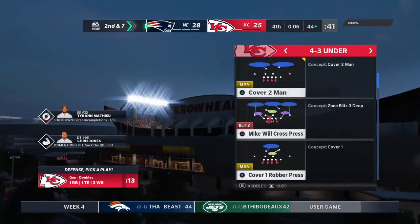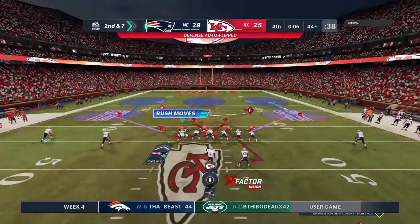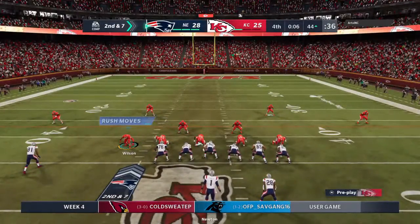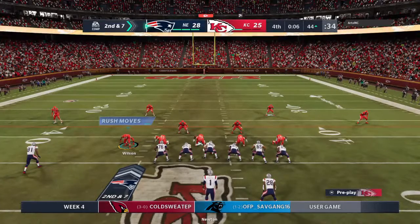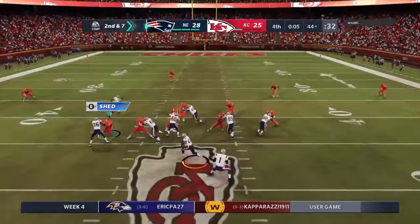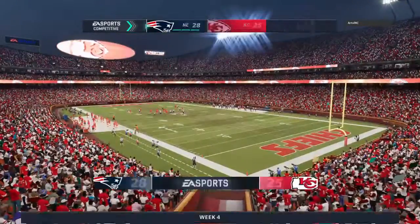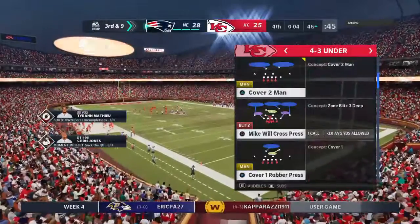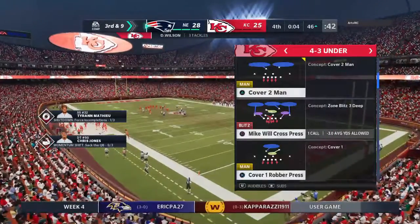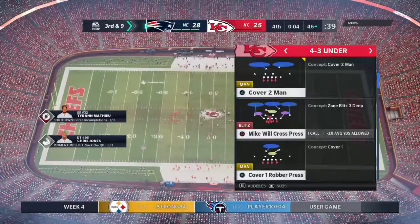A 3-yard pickup brings up 2nd and 7. They defer to White out of the shotgun. That's a big loss of 3, and it brings up 3rd down. And now with 4 seconds left, we get a timeout call. Back at the 46-yard line.